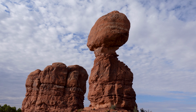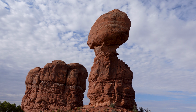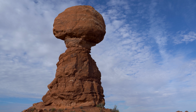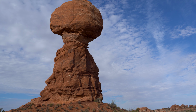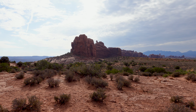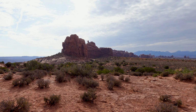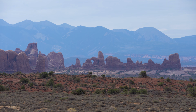Here's one of the better views of Balanced Rock. That is kind of freaky. If you're here to see the scale of that, the rock on the top might be the size of like a 3-story home or something like that. No joke. And from up here at this viewpoint, you can actually see the entirety of the Windows section, including some of the arches we're gonna go visit. Some of the well-known ones here in the park.